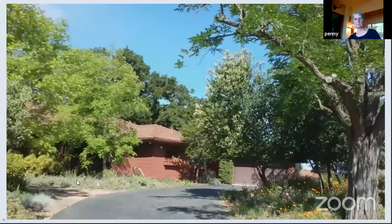So this is our front yard. This is the area here on the right that was all ivy. Actually, this area over here was all driveway. I'll get to that a little bit later.